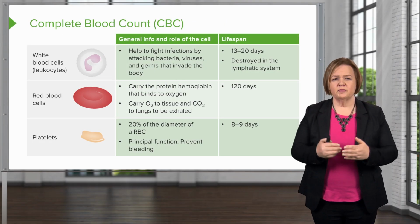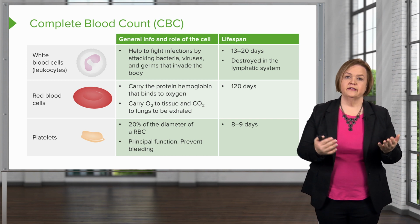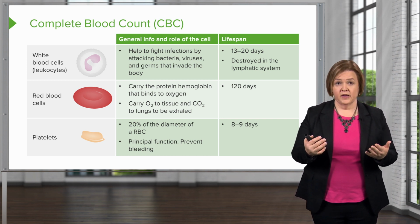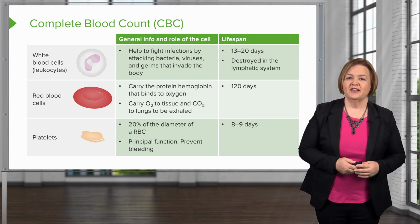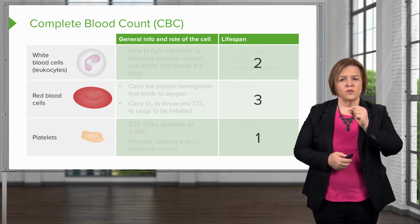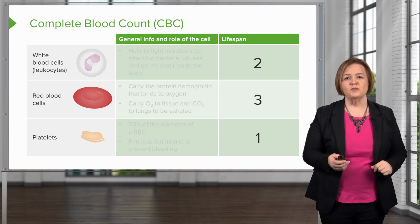So let's look at lifespan. Who has the shortest lifespan? Right, platelets, 8 to 9 days. Who has the longest lifespan? Right, red blood cells. And then we've got the white blood cells in between. So you might make yourself a quick note, number them 1, 2, and 3 as far as who has the shortest to the longest in your notes to help you remember that point before we move on.